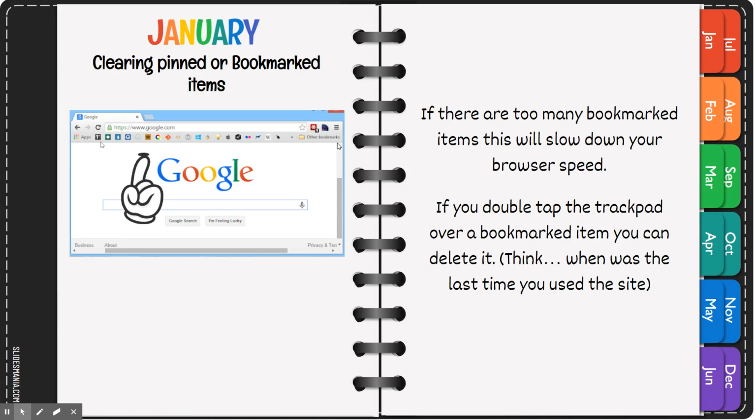So if your internet is moving really, really slow and your student is having a hard time getting through assignments, or they're getting kicked out of Zoom a lot, a good idea would be to clear their cookies or bookmarked items.